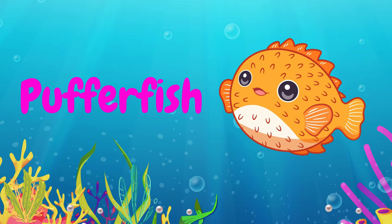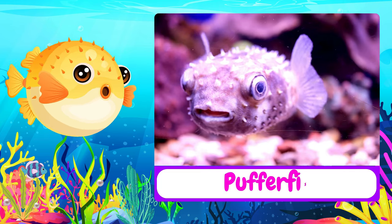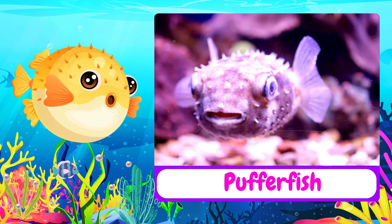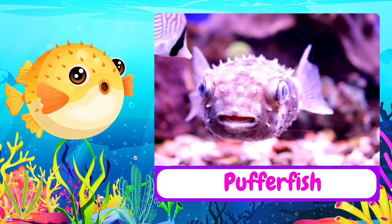Pufferfish. Pufferfish can inflate themselves into a ball to look bigger and scare off predators. Be careful, some are very poisonous.